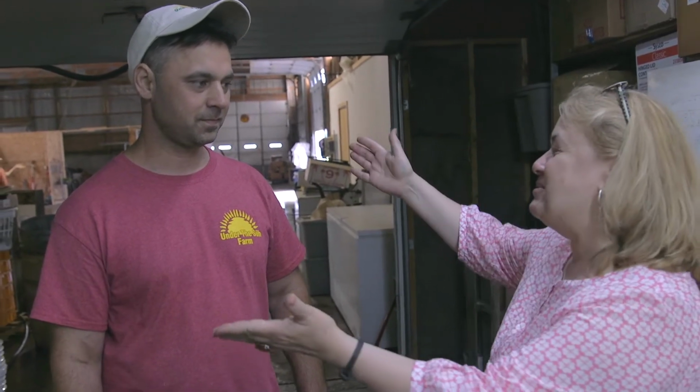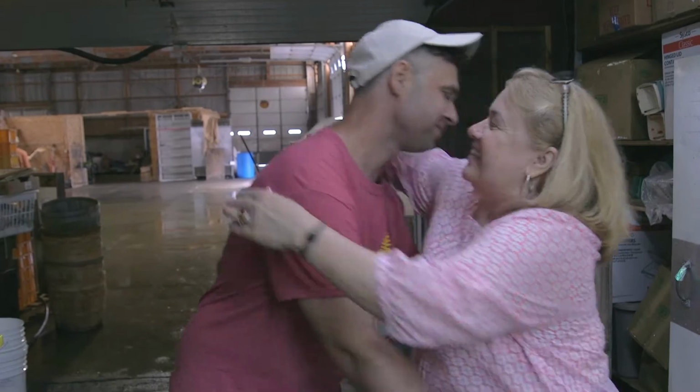And we have it here, and we need to utilize these farms because it's so important. Just want to say thank you for taking time out to do this, because I know you're getting ready to go to market right now. But I truly appreciate this whole tour of your whole farm. I really loved it. So I just want to say thank you. Thank you so much. Oh, thank you.